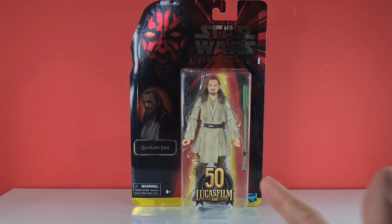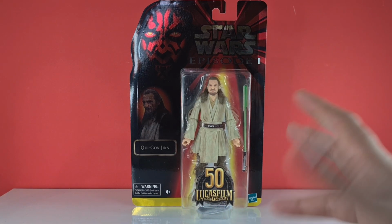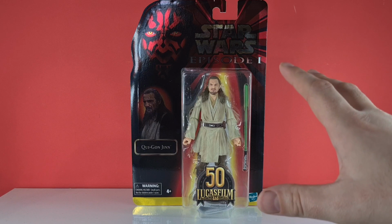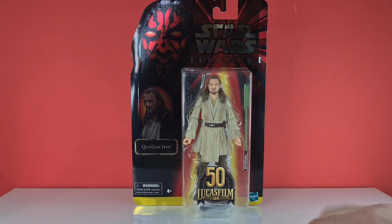Us collectors that came in a little bit too late in the game have been waiting for a decent price on Qui-Gon Jinn rather than paying over the odds. But we have the face tech as well now, so it's definitely worth the wait. Also in this wave you've got Mace Windu, Jar Jar Binks and the Battle Droid as well, which are all fantastic figures.